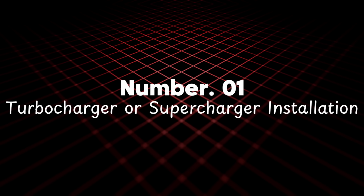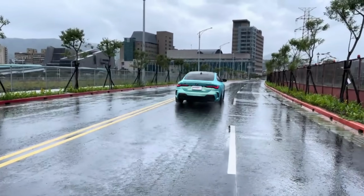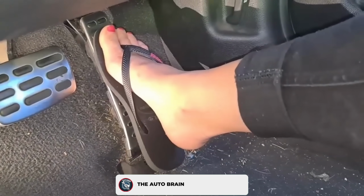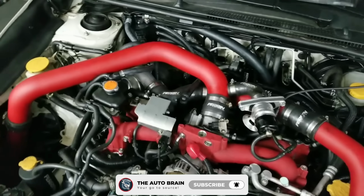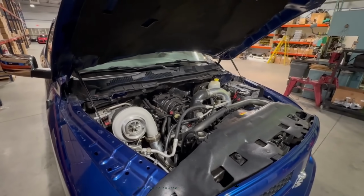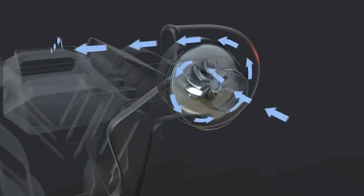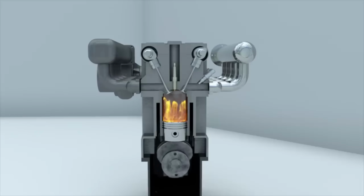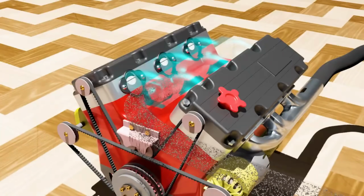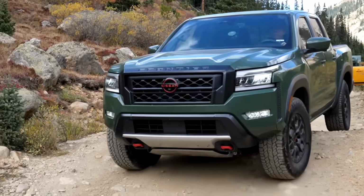Number 1. Turbocharger or supercharger installation. If you want to experience an instant surge of power every time you press the gas, a turbocharger or supercharger is one of the most effective mods you can make. These forced induction systems work by compressing the air going into your engine, allowing more air and fuel to be burned together. More air means more combustion, and that translates into more power, sometimes doubling the horsepower of your car.